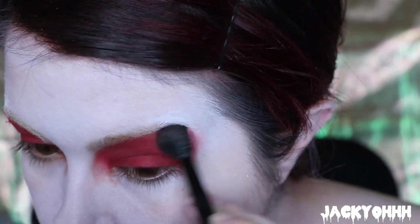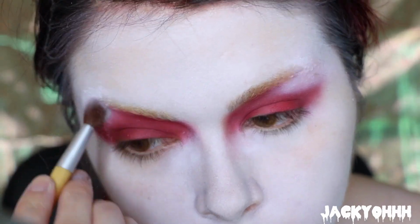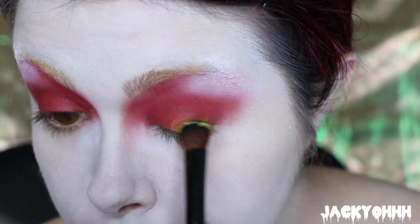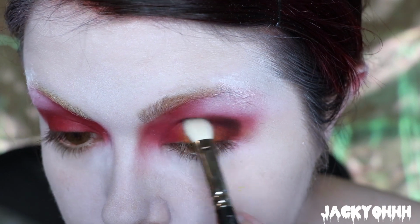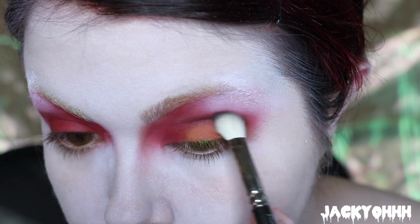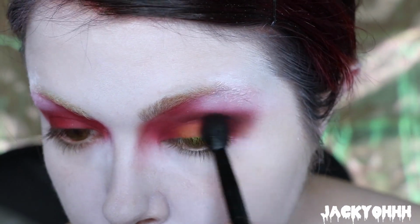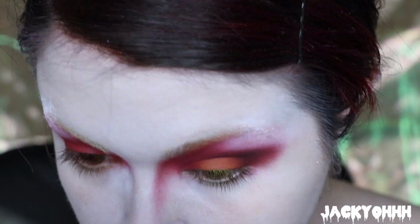Going into my NYX Avant Pop palette, I took the white shade and I put that on my brow bone, just layered it up, and then I took the NYX Primal Colors eyeshadow in yellow, put that on the middle of my lid, and put the black Primal Colors on my outer V and blended it out in little buffy circular motions.